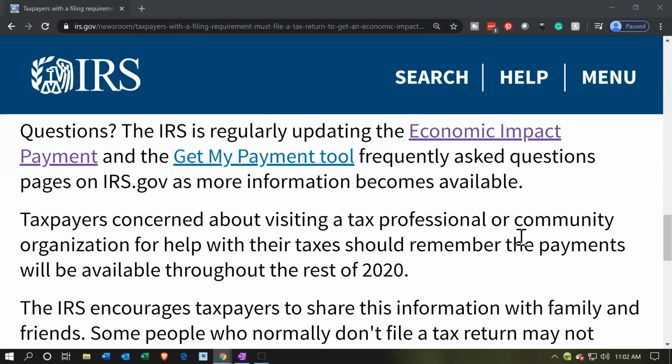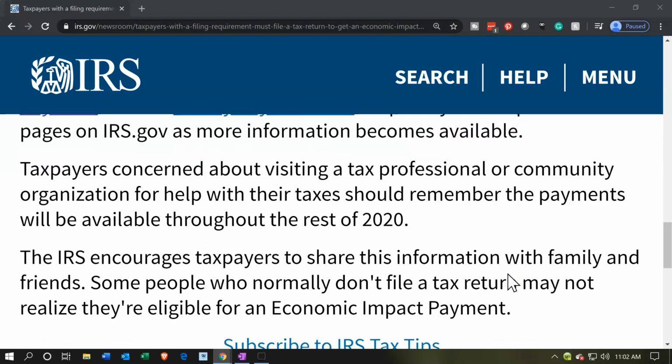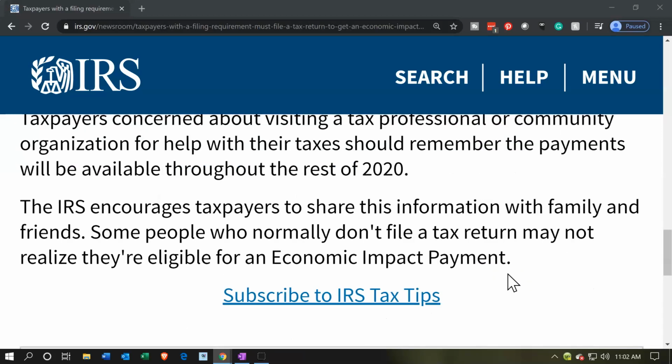Back to the text. Taxpayers concerned about visiting a tax professional or community organization for help with their taxes should remember the payments will be available through the rest of 2020. So if you're worried about the payments being exhausted in this program or the time limitation, they're saying here that they'll be available through 2020. Back to the text. The IRS encourages taxpayers to share this information with family and friends. Some people who normally don't file a tax return may not realize they're eligible for an economic impact payment.